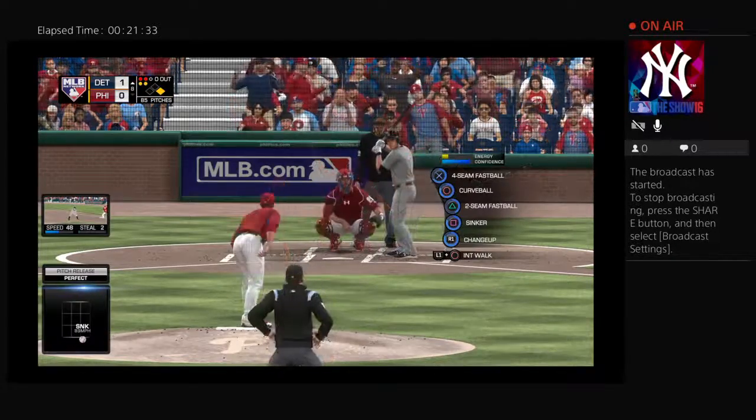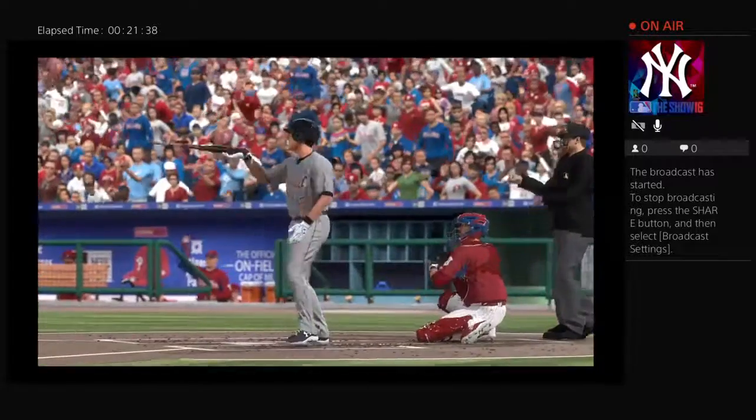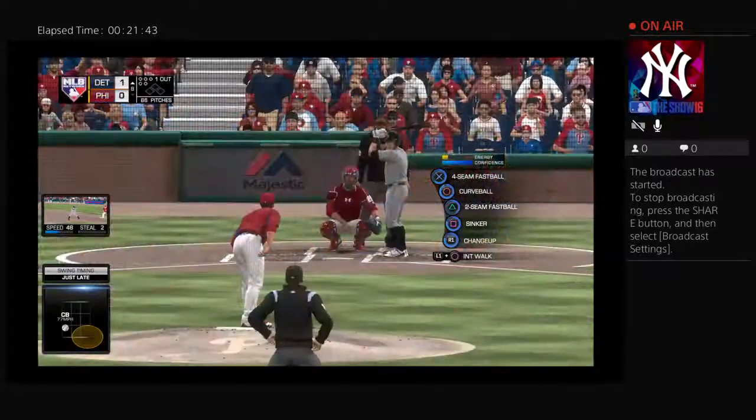And that one stayed too low apparently. Ready on 2 balls and 2 strikes. Here it comes. And he struck him out. So double digits now. 10 strikeouts for him thus far.